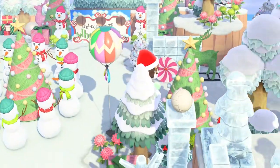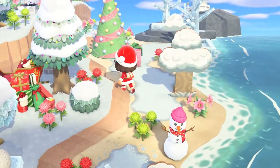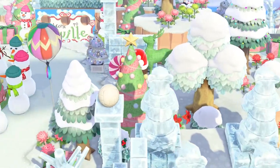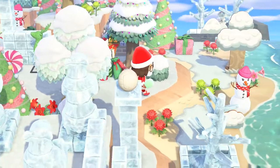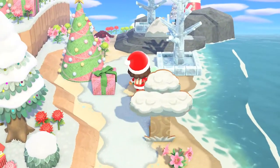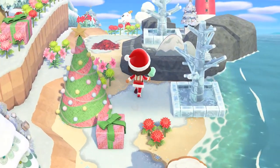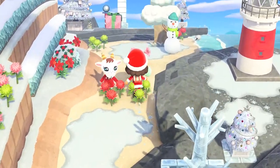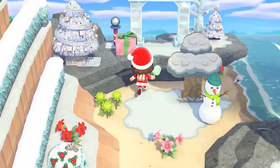And I would say that it's not totally traditional Christmas colors, which is totally okay. It has a bunch of pink in it. So, yeah, and it still looks very festive and nice. I wonder if anyone's going to be doing, like, an all-white Christmas. Maybe someone's doing that. For me, I feel like I'm just going to do the traditional colors.